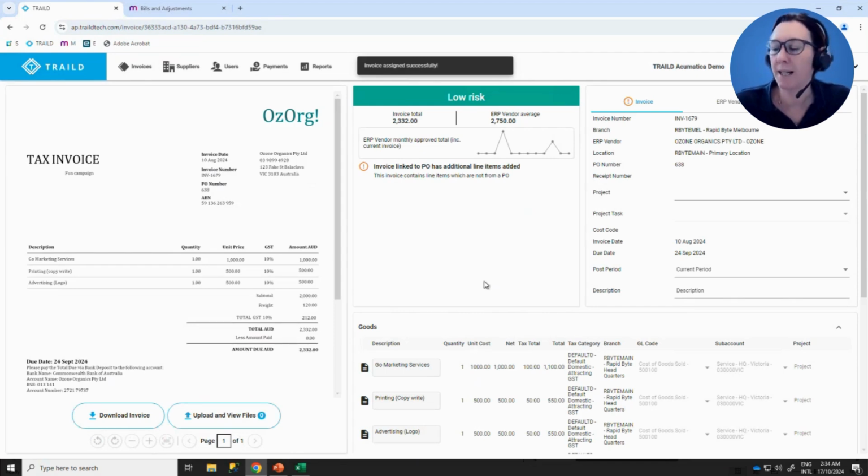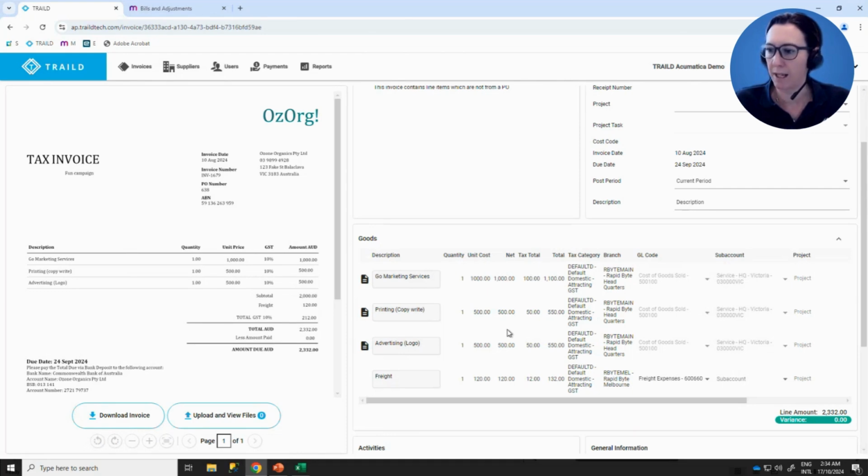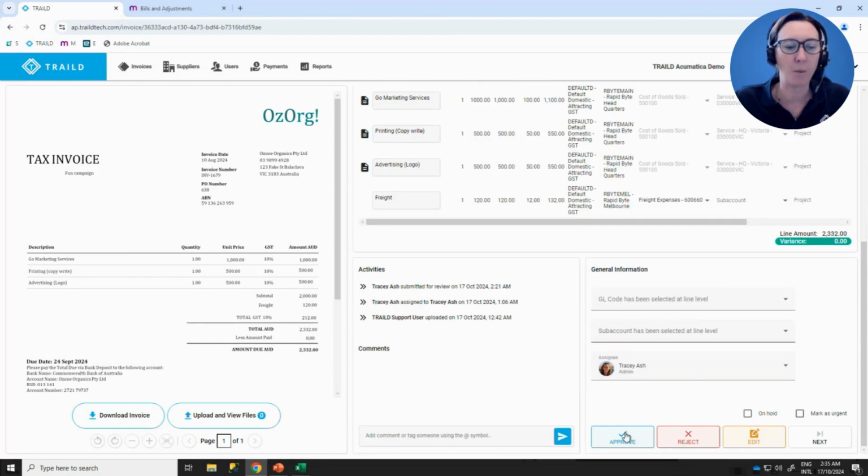TRAILD then automatically takes me to my next invoice, and this invoice is a low risk. It's giving me all the information about the purchase orders that we've allocated to. I can hover on the black square and see exactly the details of the purchase orders. Again, visibility on seeing where that purchase order was originally coded to, as well as this additional line that we allocated for freight. I'm happy with this invoice and I'm going to approve it.